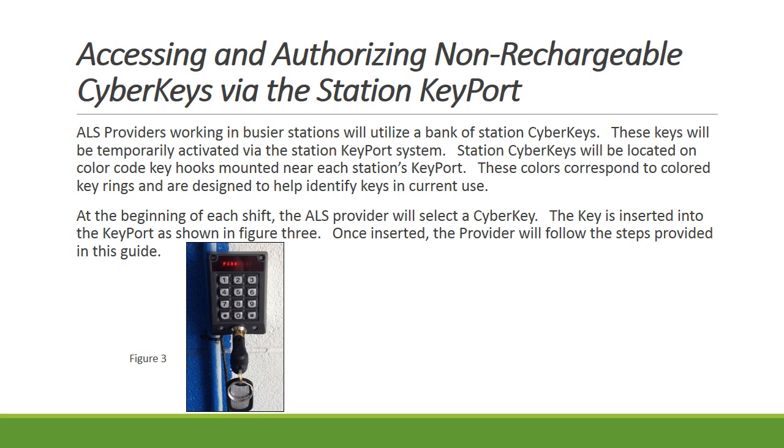Accessing and authorizing non-rechargeable cyber keys via the station key port. ALS providers working in busier stations will utilize a bank of station cyber keys. These keys will be temporarily activated via the station key port system. Station cyber keys will be located on color-coded key hooks mounted near each station's key port. These colors correspond to colored key rings and are designed to help identify keys in current use.